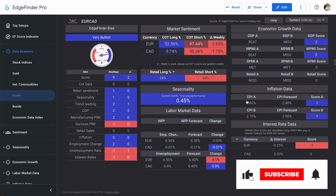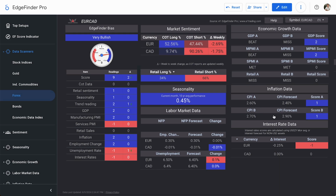CPI in Europe, we see CPI came out higher than forecasted: forecasted at 2.4%, but came out at 2.6%. We see the opposite in Canada, forecasted at 2.9%, but actually came out at 2.7%. The employment change in Europe came out exactly as forecasted, 0.3%, came out at 0.3%. And we see the same thing in Canada as well. The unemployment rate, both were forecasted at 6.4%, but only the euro area ticked higher, up to 6.5%.